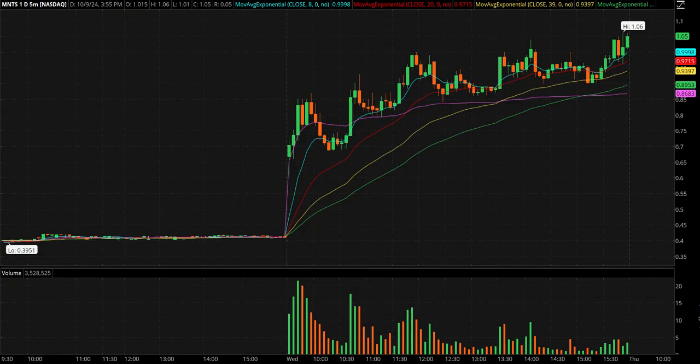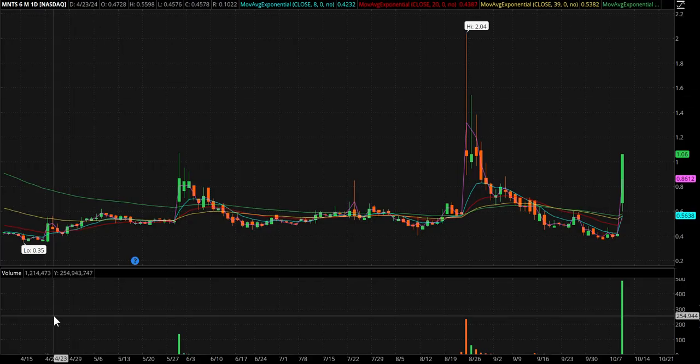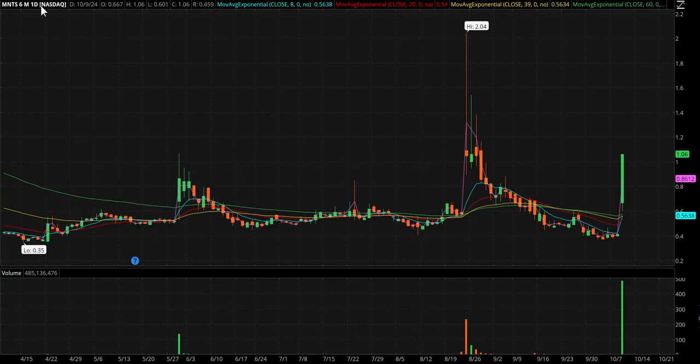So anyway, let me go back to the daily charts and talk about what we are going to be trading or watching, looking for A-plus setups in tomorrow. We're going to start with GTLB. Just a nice volume day and went out near the high of day. So certainly worth keeping an eye on. MNTS, big breakout today. We'll see if it has a follow-through setup tomorrow.